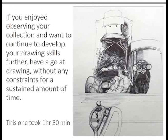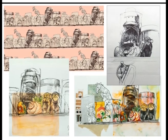If you enjoyed observing your collection and you feel like you really know it well and you want to do a really lovely refined drawing and really practice your drawing a little bit more, then you can set yourself another timed task. I felt like I really got to know my drawing, my shelf that I did, so I really wanted to do some more sustained drawing of my piece. You can see here I've done this biro drawing. Again, no pencil allowed, it has to be biro, okay? And I have done an hour and 30 minutes on this drawing here.